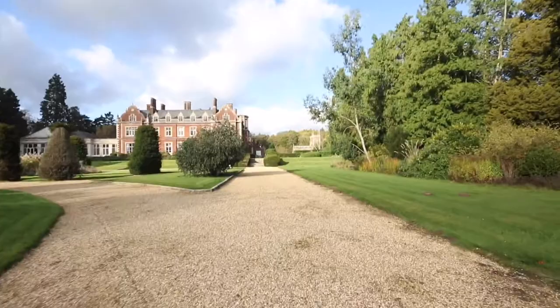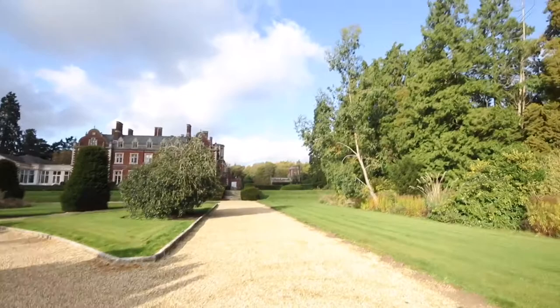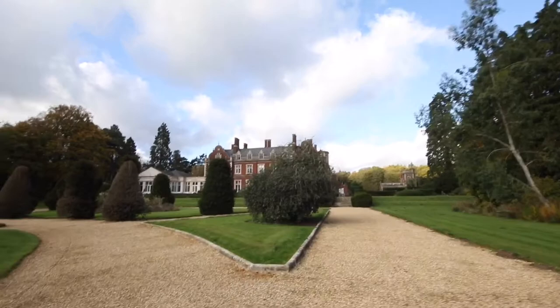There's a bit of a pond just beyond here. I'm not going to go up there because there are residents in the dining room, it's not really fair.